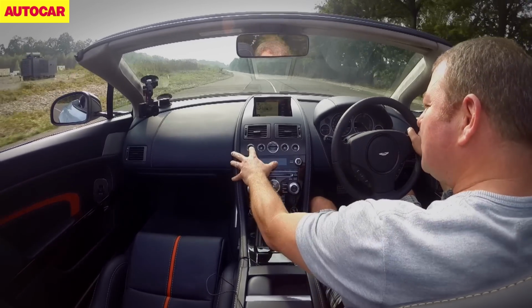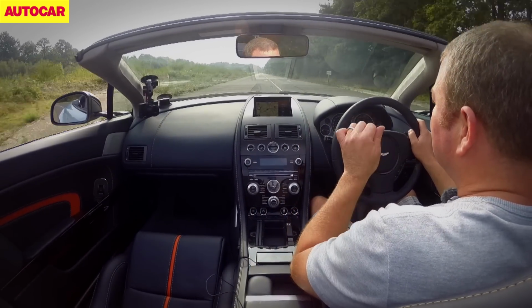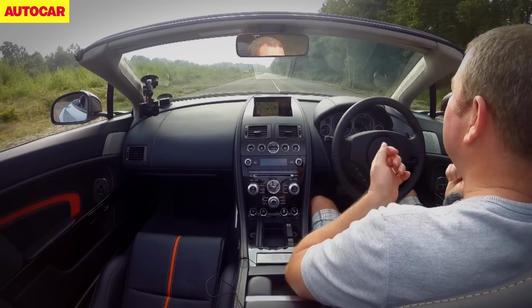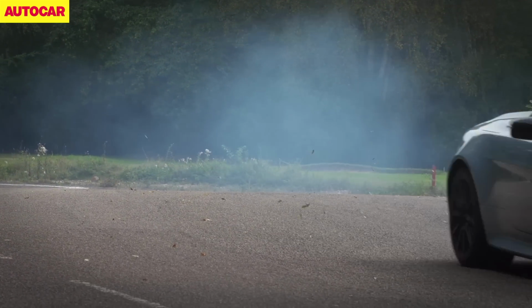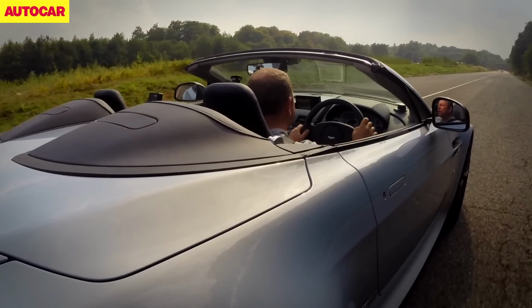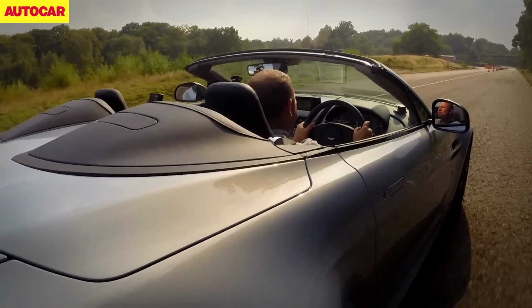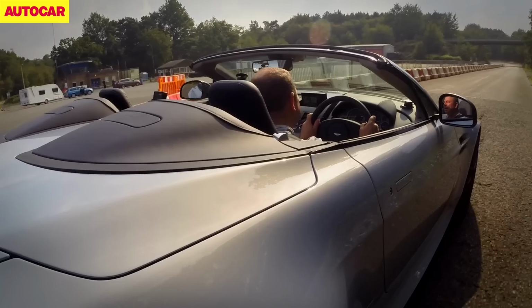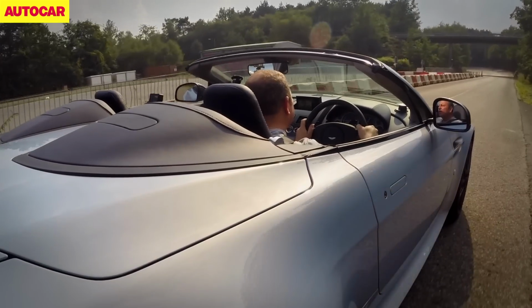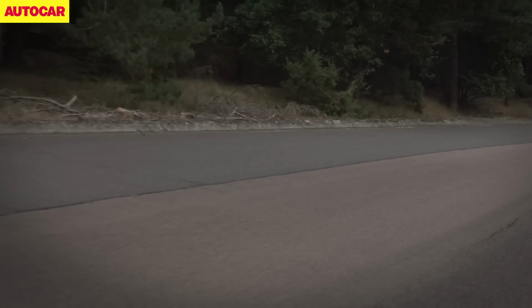To make the Aston really come alive though, you do need to press the sport button. It makes the gear changes a bit quicker, sharpens up the throttle response a bit. The whole car just feels a little bit more alert. Get a few more revs before it wants to upshift as well, and you have to upshift manually. Just the most fantastic sound. It downshifts really nicely. It's just the upshifts that are a bit slow.